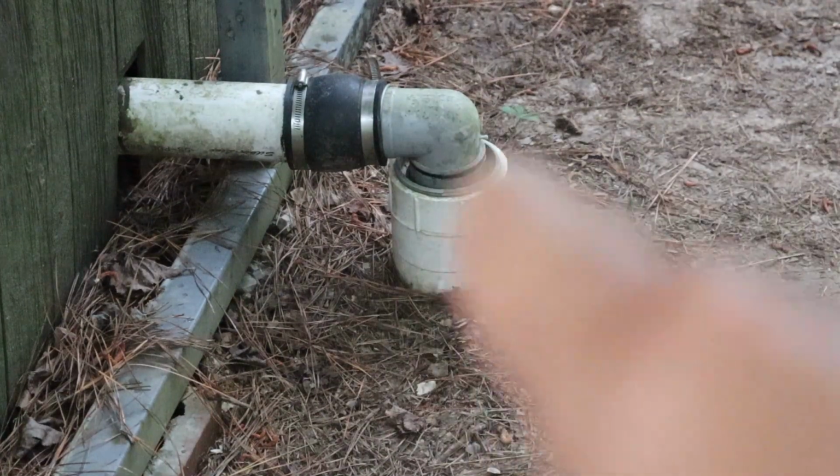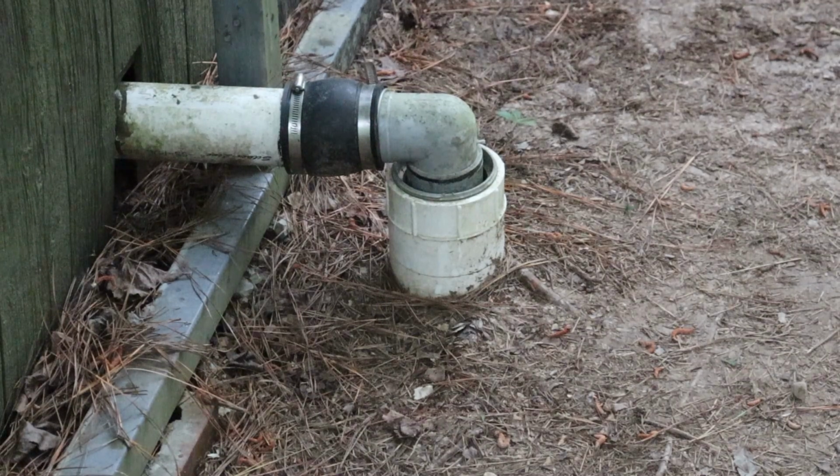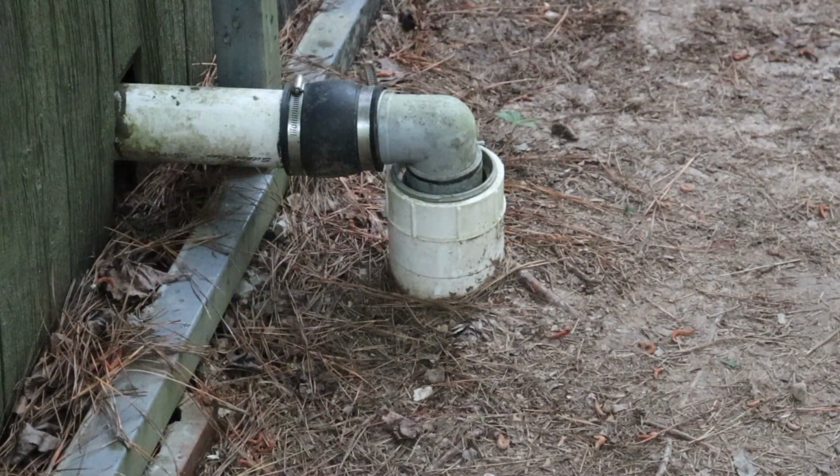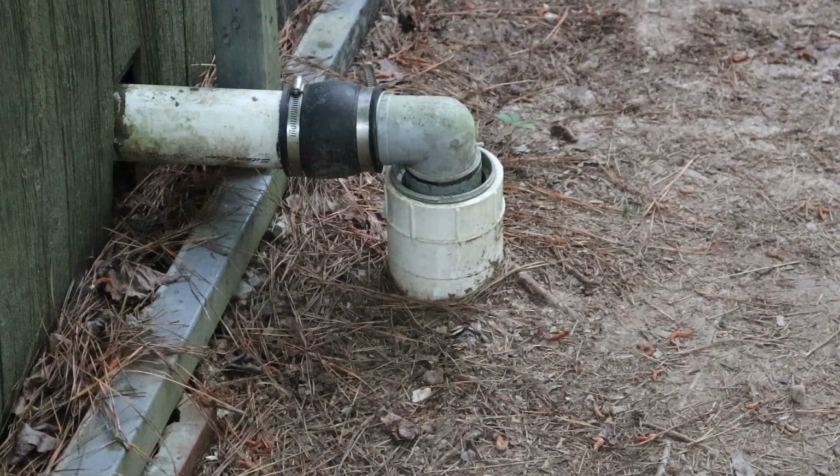We are also on septic here. I don't know the history of it, so we just got to be mindful. In time, we're probably going to have to get the septic people out here and pump the tank. I don't know if it's ever been pumped, but at least we have somewhere where we can dump our tanks and stuff.